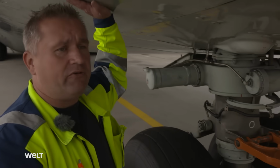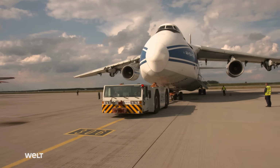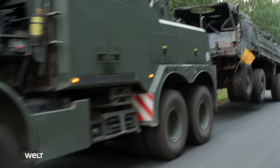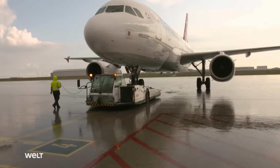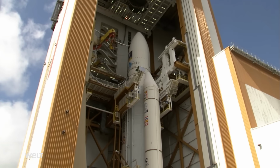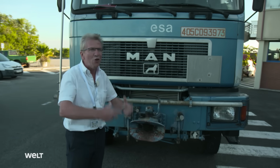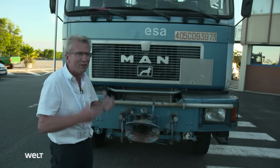This aircraft can weigh up to 400 tons. I can move it with a tow truck that's just 40 or 45 tons. These towing vehicles often transport 30 times their own weight, and the loads they carry are huge. That's 1,300, 1,400 tons on the hook and back.